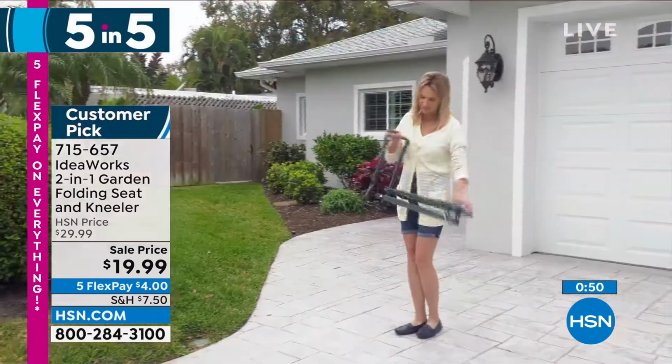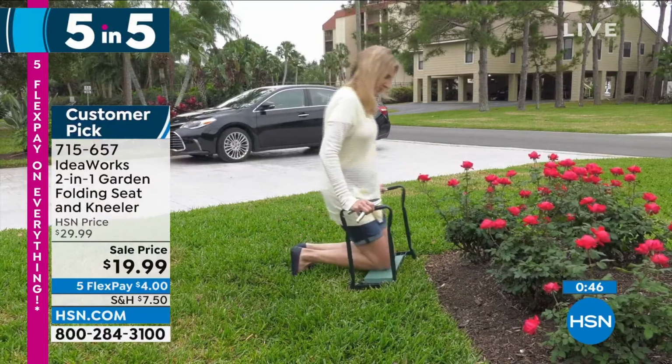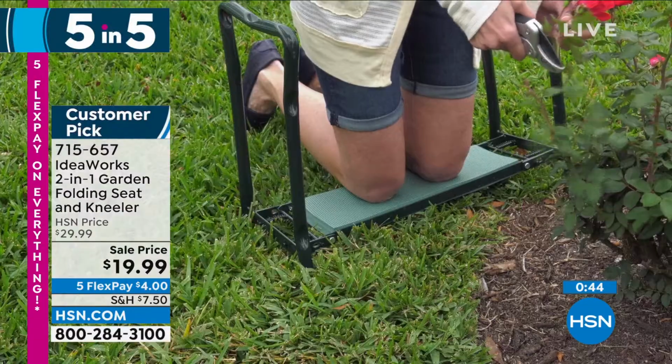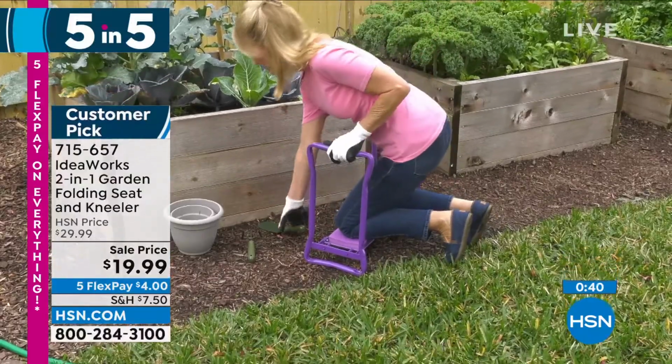And then the cool thing is, you spin it around, now you've got a bench. Check out the footage here. So here she is, she's walking out, doesn't want to hurt her knees, right? Get all nasty, dirty, scratchy, brings it out, and now she can trim her plants, do all kinds of things.